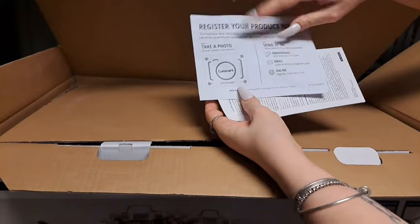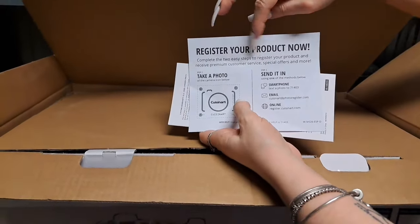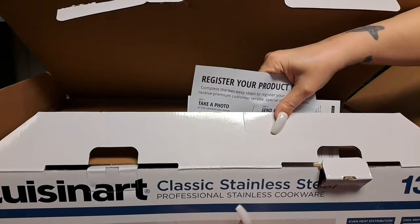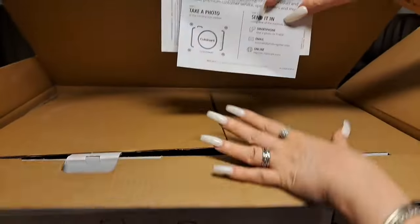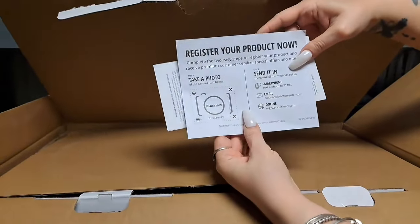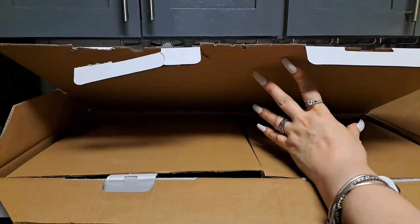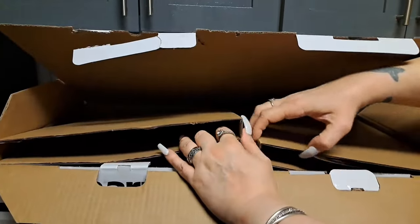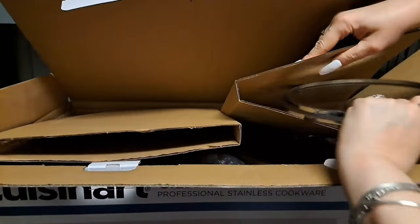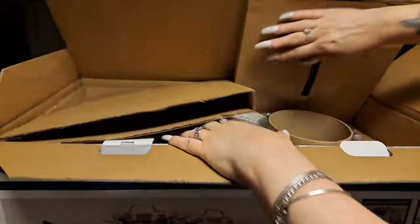Register your product now. Okay, I'm gonna take a picture. It says here all these instructions. I'm gonna register this right here because this has a lifetime warranty. So I have to register this product so that I can have my lifetime warranty. So I'm gonna save this. I have to take a picture of the bar code that it has, and contact the company, the manufacturer. I'm just gonna put this on the floor on the side.